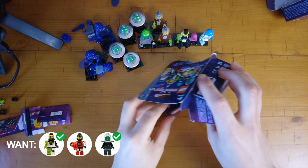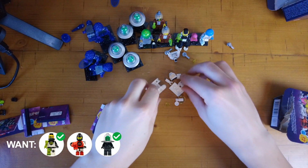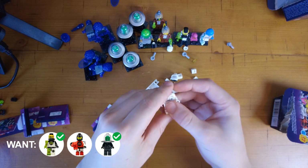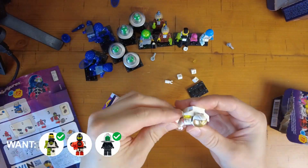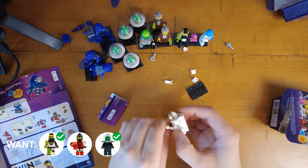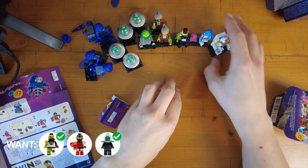And I've got the astronaut, which is, at this point, I'm just going to take that. Even though I did say this is one of the weaker figures in the series. It's just nice not to get another duplicate, really. There we are, that's the finished figure. So, a pretty nightmare haul, really.